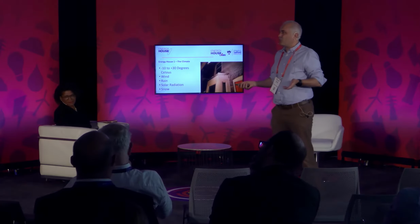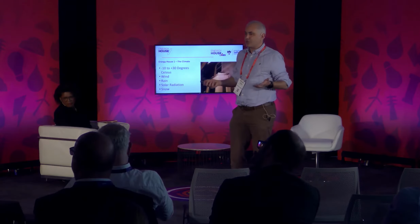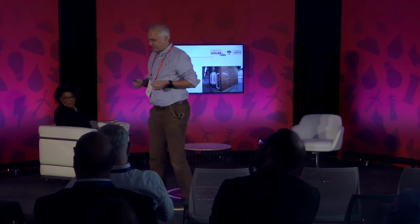It's a very flexible facility. We can go down to -10 up to +30. We can put snow on the building. We can put sun on the building. It's in Manchester, so obviously we have to put rain on the building and wind as well. So it's a very, very physics-based approach to testing whatever we do in there. We change the boiler, we do the same test. We change the insulation, we do the same test. It's a very, very experimentally based facility.